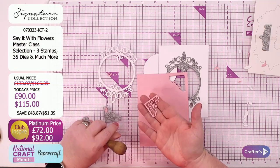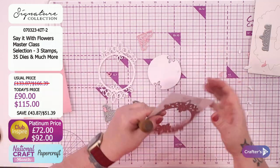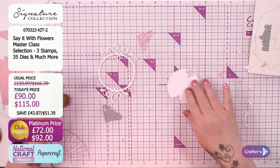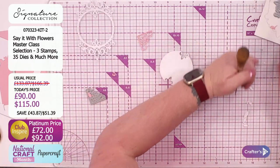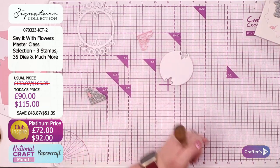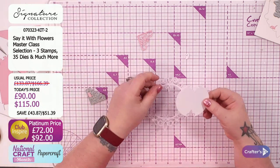So I love that this comes with the corners and borders. Yes, I so love that. Yeah, definitely. We like added little bonuses. Yes, it's almost like a freebie. Absolutely. All those little extra bits. So this piece, absolutely don't throw away.